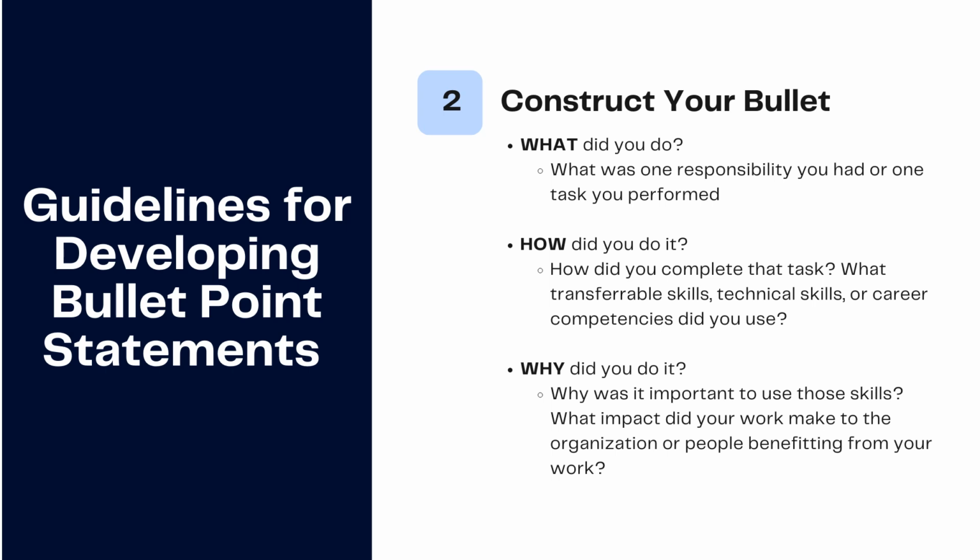When creating these 3 elements, it's important not to overthink the content. The finessing of the language will come later. For this step, just focus on getting these 3 elements down on the paper as if you were simplistically explaining them to a friend over coffee.